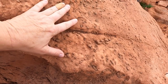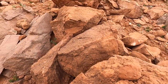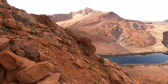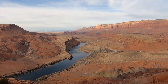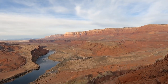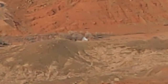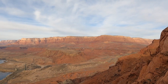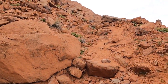Check out this rock. It's got like bumpy bumps all over. It's got smallpox. I love rocks. Weird. So I'm doing pretty good for me. Slowing down big time, but I had to take my jacket off because I was sweating too much. Right there, that's the Odell Ranch. Whew, I think that's the Paria River. That's what that's called.